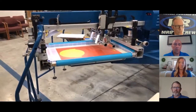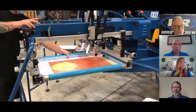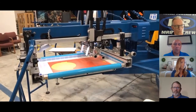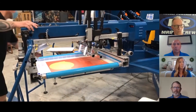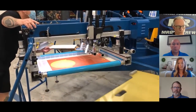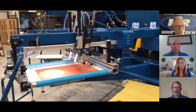If you have any issues on press with alignment, you want to check your screen making process. And like I said, we have the different resources available through the different portals. And if you continue to see registration issues beyond that, you want to pull out the alignment screen, check the tension, and make sure the alignment to the DS is still adequate.